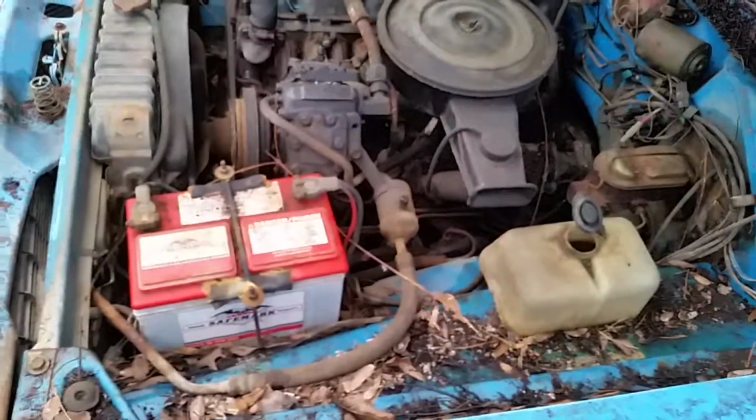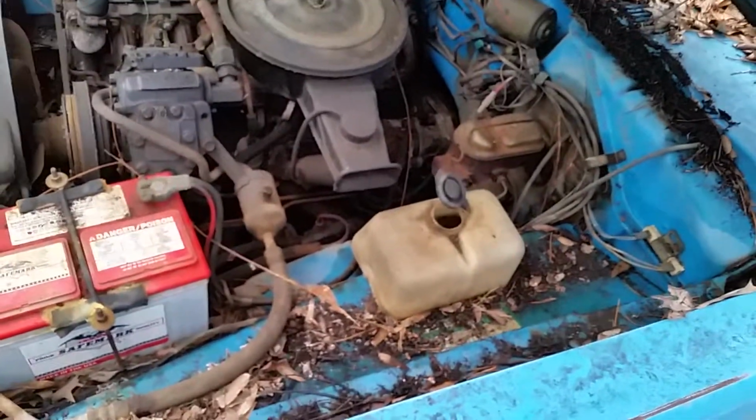Wow. I'm actually surprised because some of these did not have power steering. And the coolant reservoir has got a bunch of mouse pellets and whatnot in it, so it's obviously been made a home of mice.